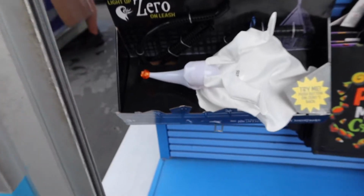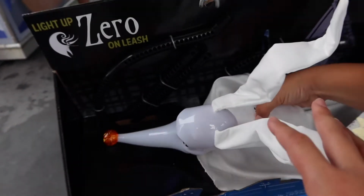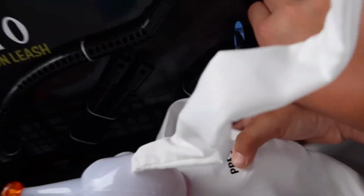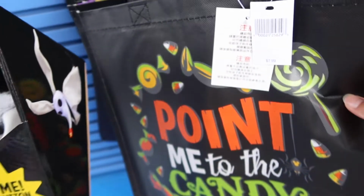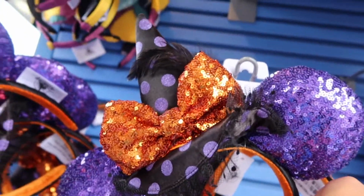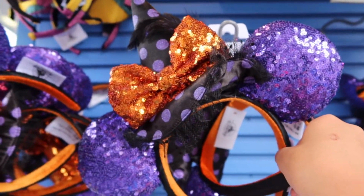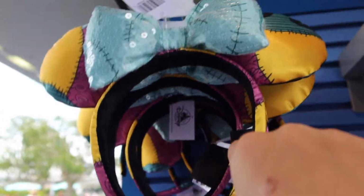Ooh, they have more Halloween stuff. So they have Zero, which is pretty cool because we saw him earlier. You're supposed to hold him from his leash and he basically flies. And if you're here for Mickey's Not So Scary, they have a bag here. And then, you know, the Mickey ears that we showed you earlier. But I have not seen these ears. It's like witch's ears. And then after that, these ears.